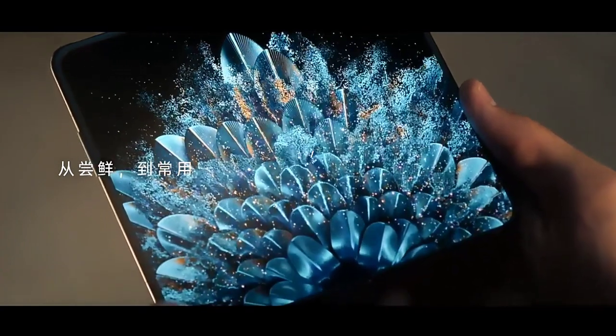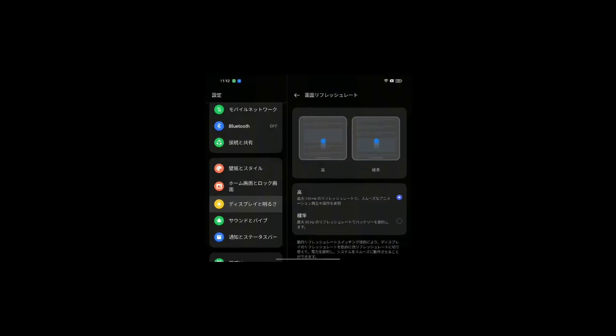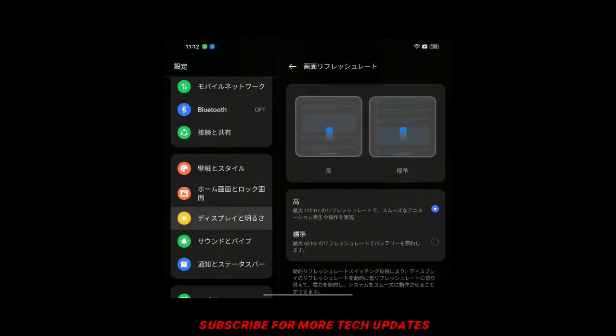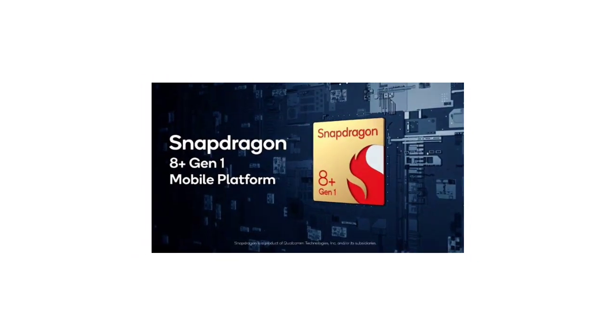So some of the specs of the upcoming OPPO Find N2, which is expected to be the successor of the Find N, have been revealed, and I'll share them with you guys in this video. The OPPO Find N2 is a foldable phone. It's going to have a foldable screen that supports up to a 120 Hz refresh rate, and it seems the device will be powered by the Snapdragon 8 Plus Gen 1.